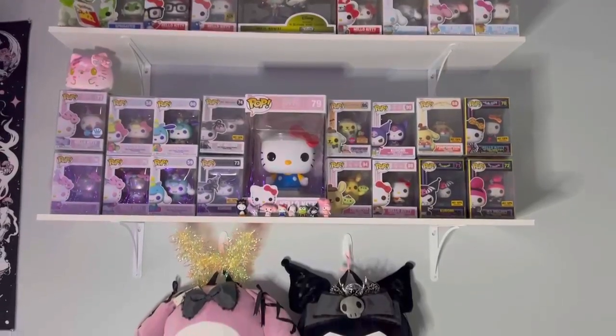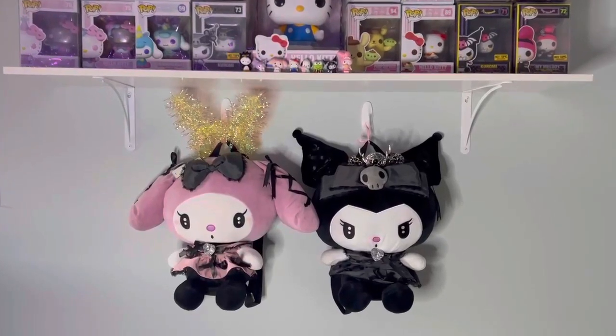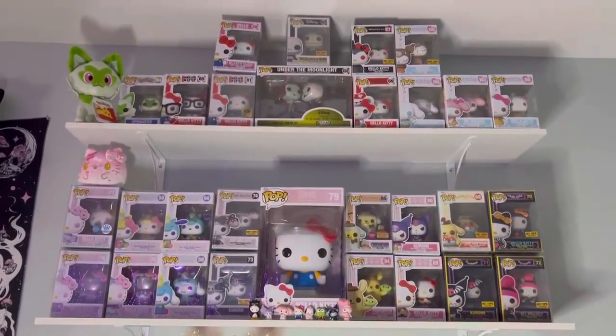So more plushie backpacks, obviously. All of the super cool Funko Pops. Some plushie backpacks and crowns.